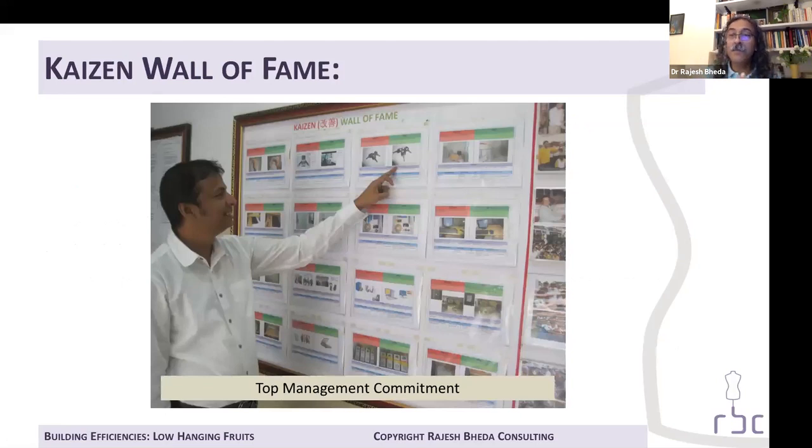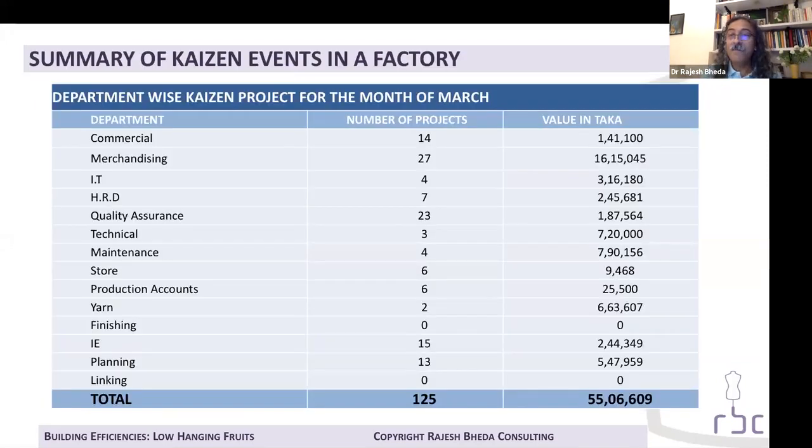And here is an example of a Kaizen Wall of Fame. Every month, this company publishes what kind of improvement projects they have implemented with results of before and after, and what kind of financial gains and safety gains have been made. And then these people are recognized, maybe with a bouquet of flowers, maybe with a small gift, maybe an appreciation letter, maybe a certificate, depends. And here, from that Kaizen Wall of Fame, let us look at the magnitude of improvement.